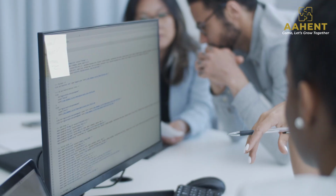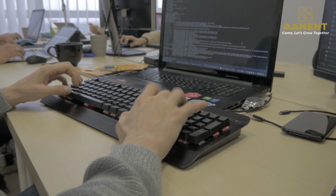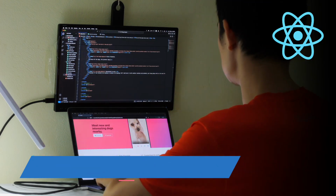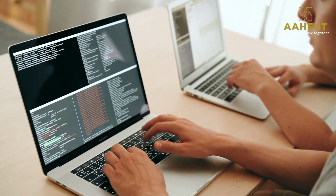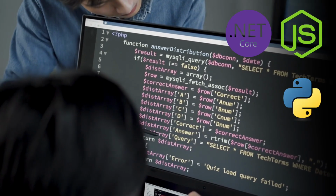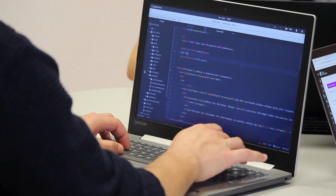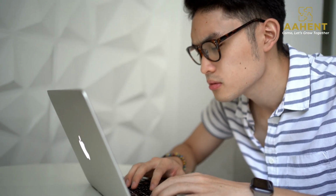Our expertise spans both front-end and back-end technologies, ensuring seamless integration, functionality, and user experience. Our front-end developers bring interfaces to life with cutting-edge technologies like React, Angular, and Vue.js, while our back-end experts ensure stability and scalability using .NET Core, Node.js, Python, PHP, and frameworks like Laravel, Django, and Express. We leverage databases such as MySQL, PostgreSQL, and MongoDB to deliver efficient, data-driven applications.